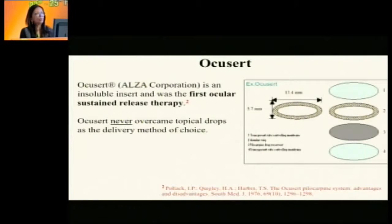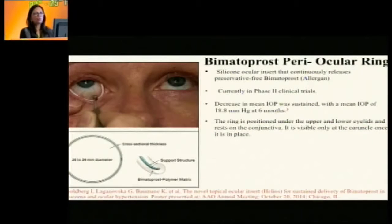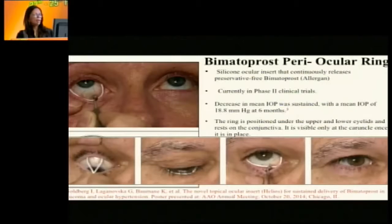Ocusert is an insoluble insert and was the first sustained release therapy, but it was discontinued due to certain disadvantages. We have the bimatoprost periocular ring, a silicone ocular insert that continuously releases. That's the ring on your left-hand side, which continuously releases bimatoprost, currently in phase 2 clinical trials, and decreases IOP to about 18.8 millimeters of mercury at 6 months. The ring is positioned under the upper and lower eyelids, and this is how it looks at the end stage.